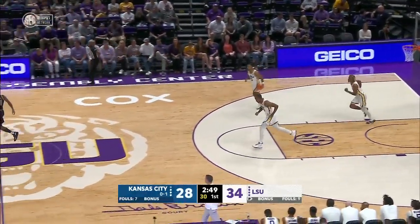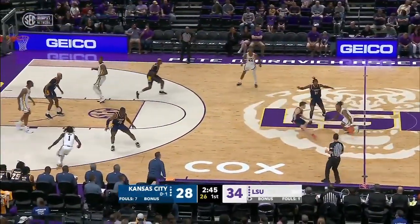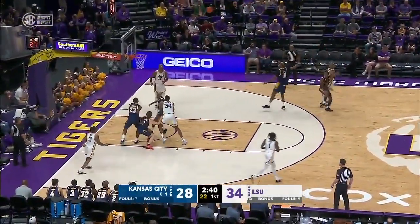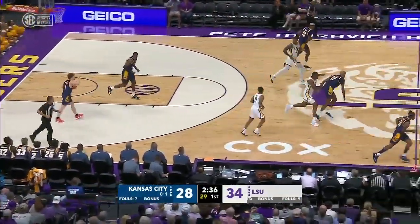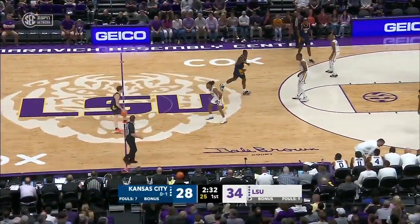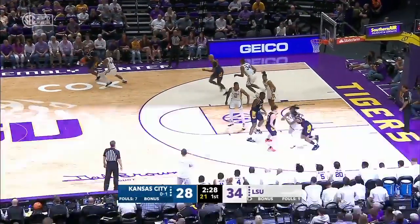And the Ruse are within 6. Two things of note LSU is going to talk about at halftime. The fact that the Ruse are out-rebounding LSU, Miller from the right wing, that's off left. The Ruse out-rebounding LSU 18-16. And paint points. That comes to defense. The Ruse have 12 paint points here in the first half.